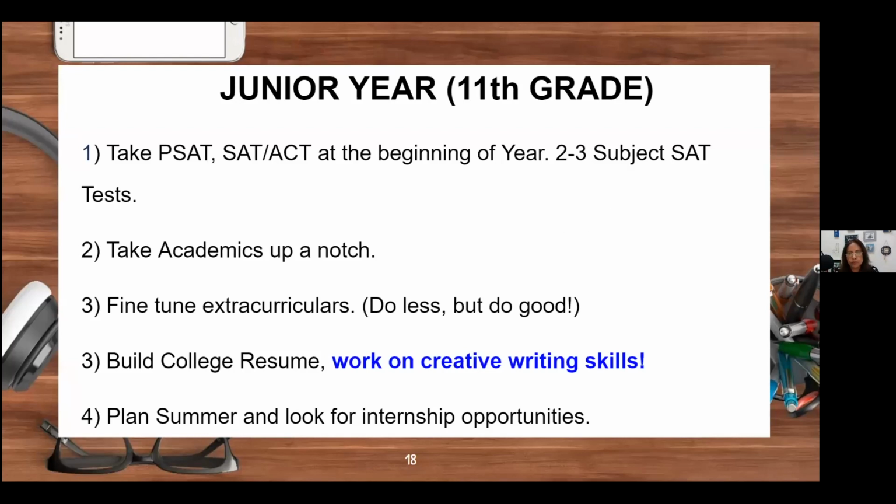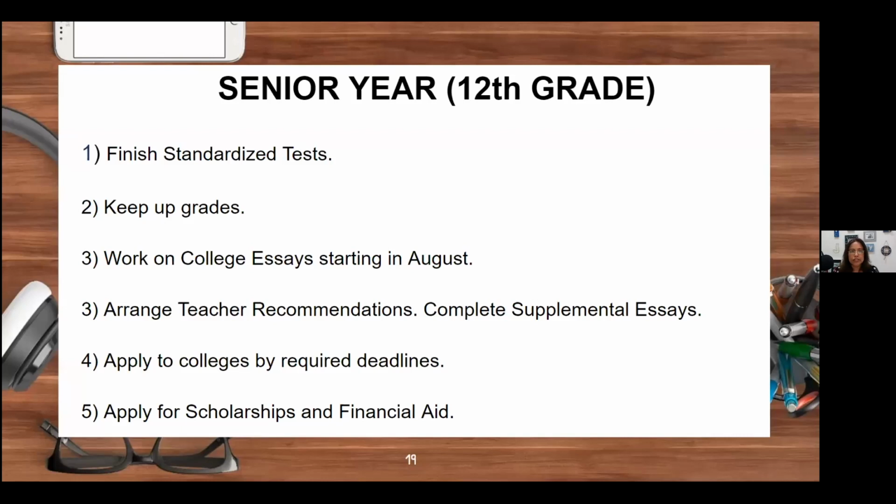Got it? Okay, final stretch, senior year. This is where you should finish standardized tests, but unfortunately, due to Corona and the unavailability, it's spilling over into senior year. Senior year I dedicate completely to working on the Common App and writing the essays. The prompts come out in August, so from August to October is when you have to be writing. You have to arrange for teacher recommendations. And I can't emphasize enough how important your leadership and communication skills are to get teacher recommendations.